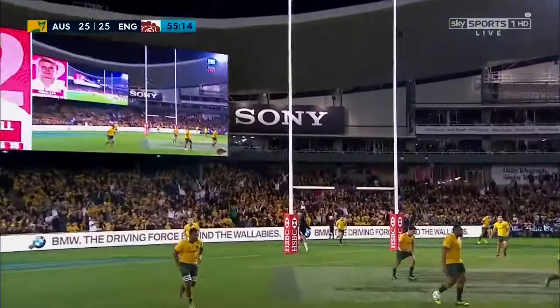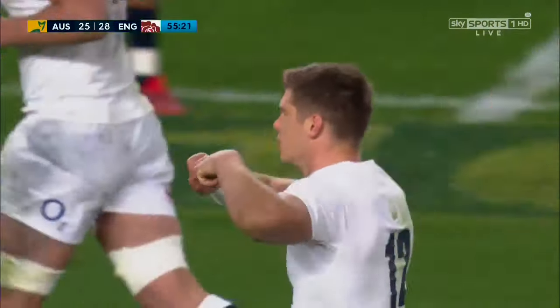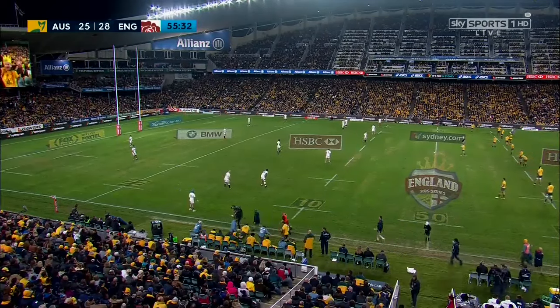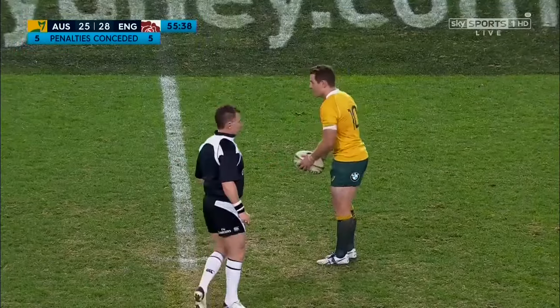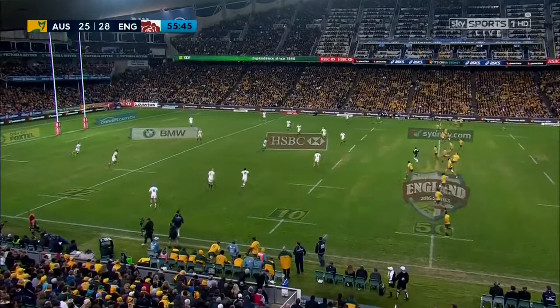Oh yes. Now, what are the cards the two coaches are left holding? Can the impact off the bench be the difference? England have thrown pretty quickly. Last week, if you remember, they went to about 71 minutes with just the one substitution. Eddie Jones making moves faster this time.